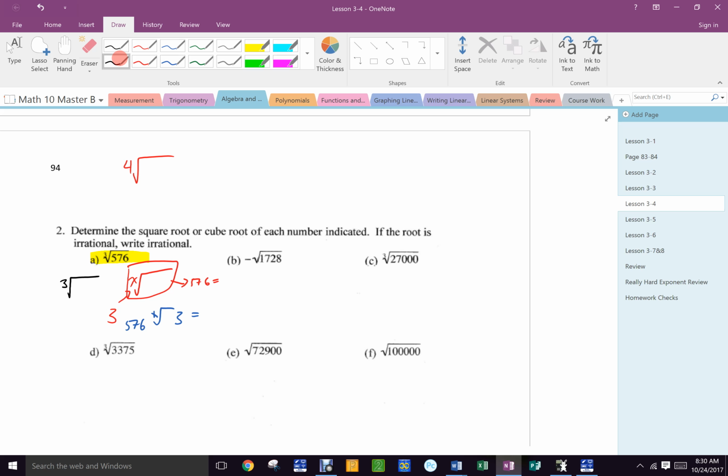All of you could punch that into your calculator, yes? And what do you get? Cube root of 27,000. What do you get? 30, right? Okay. Now I want you to look at something.